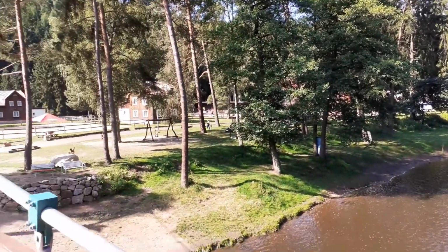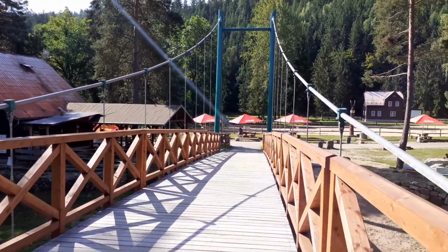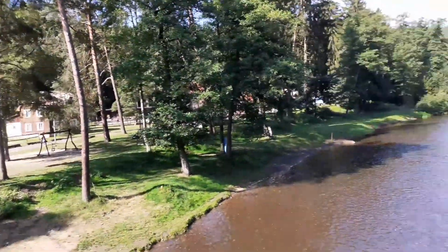On that side of the bridge there's some kind of posh campsite that's got no drinking beer, no eating pork. I don't know, let's get the hell out of here quick.